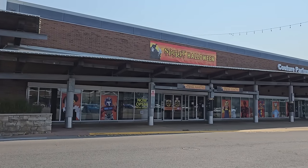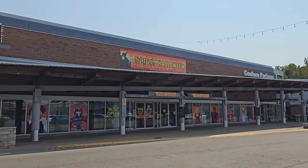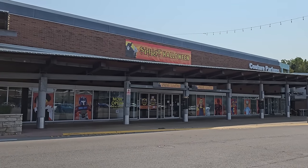There are actually three signs on this building. One ginormous one on top, and then they have two more small signs right below that one. Ah yes, the great sign debate. Why do some stores have ginormous signs and some stores have tiny signs? This store has both.